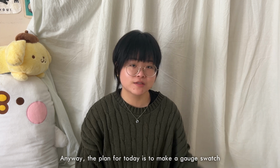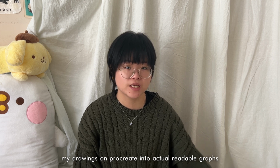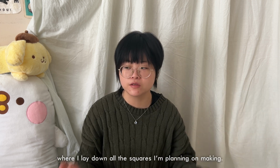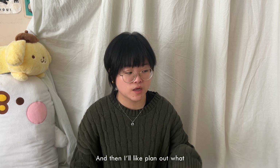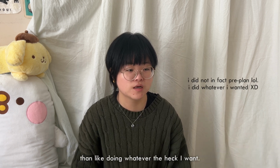Anyway, the plan for today is to make a gauge swatch, and then using that gauge swatch to convert my drawings on Procreate into actual readable graphs on Stitch Fiddle. I might also make one of those coloring thingies where I lay down all the squares that I'm planning on making, the sleeve as well, and then I'll plan out what colors I want to use for each one, because I know pre-planning is definitely a lot better than doing whatever the heck I want.